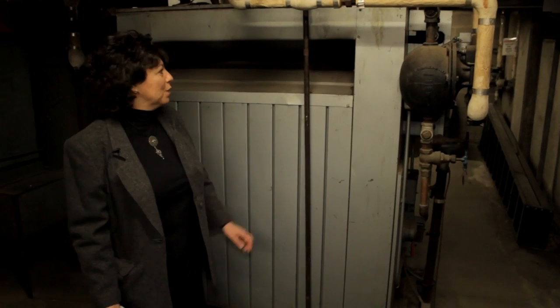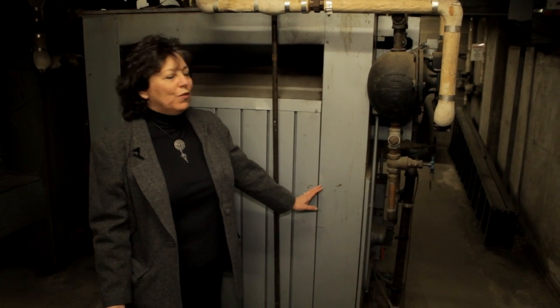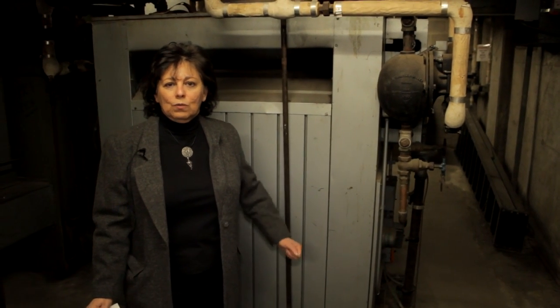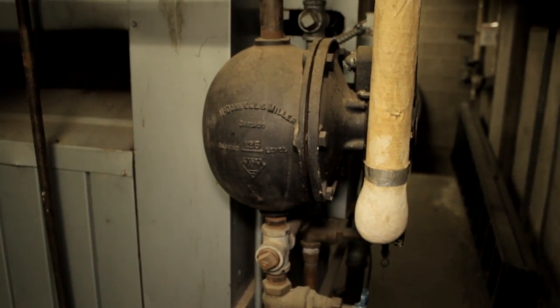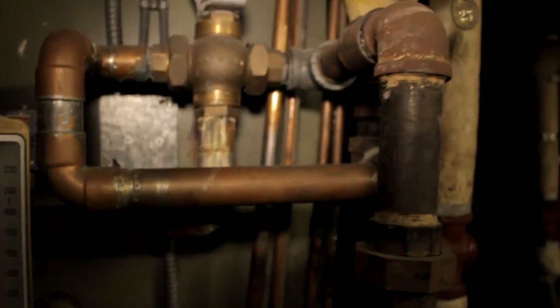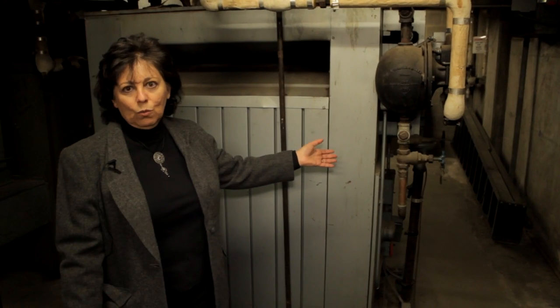The heating in this building is provided by this old McDonald and Miller boiler. This unit has been very well maintained over the years, but it's over 40 years old. Parts are no longer available, and now that small repairs are continually being made, parts have to be specially manufactured. This unit will be replaced with a high-efficiency gas-fired boiler. Further back in the room are air handlers, which will be replaced again with more efficient units.